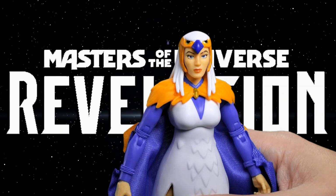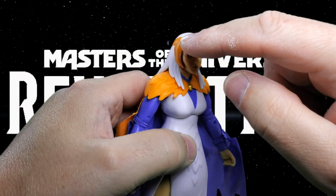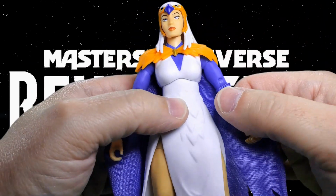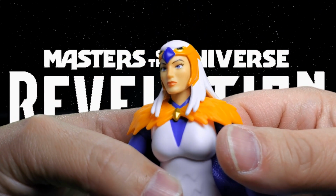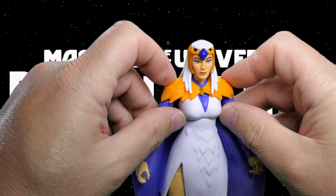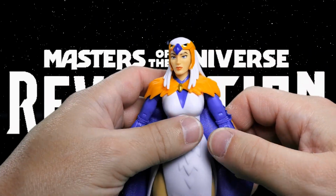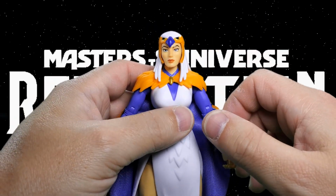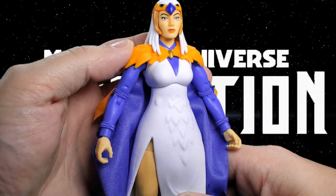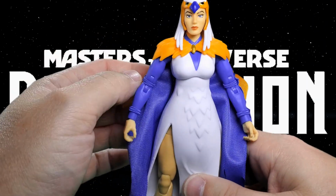Now let's take a look at the figure herself. And I have to say, nice paint apps here for her hood. Very nice looking. And the face as well. Nice colors here. The orange and the blue. And if it's not orange and blue, I'm colorblind. A nice little paint app here where the cape is clasped.